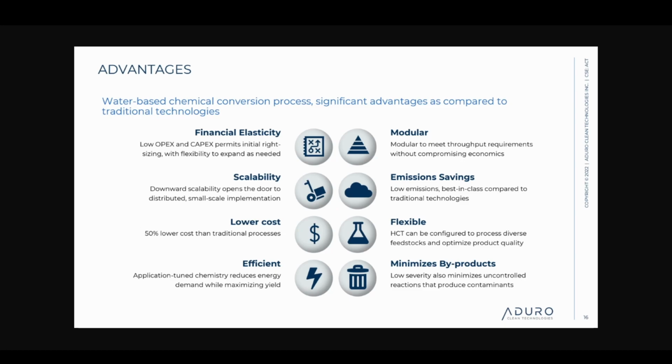Aduro has designed the technology to be relatively easy to scale. So the design of the process was modular in nature. So it's simple to add on small or additional reactors to scale as needed.